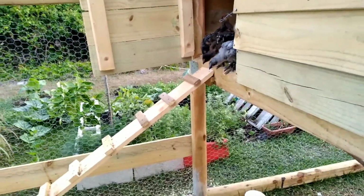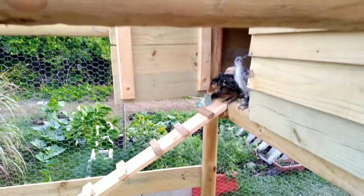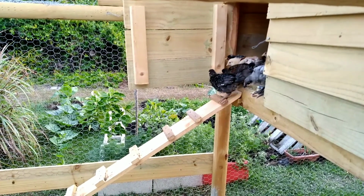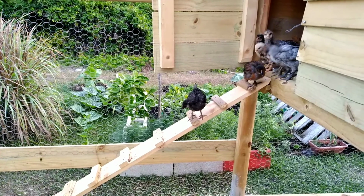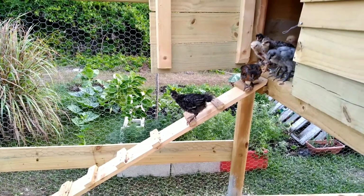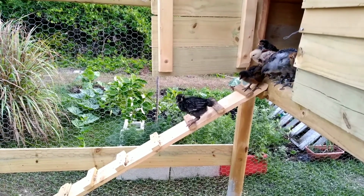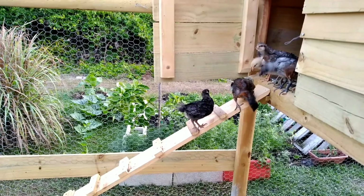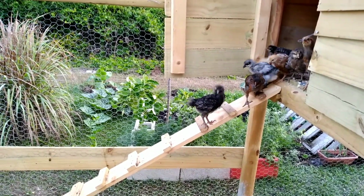We have 10 baby chicks. They are almost 4 weeks old. They've been outside in their coop for about 2 weeks now. And every morning we've been kind of bringing them out by hand and putting them on the ground. And in the evenings we have to catch all 10 and put them in for the night.